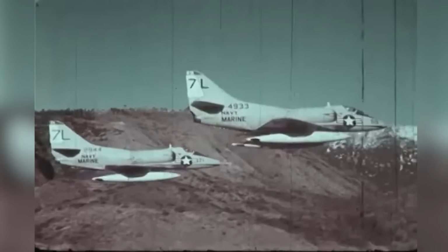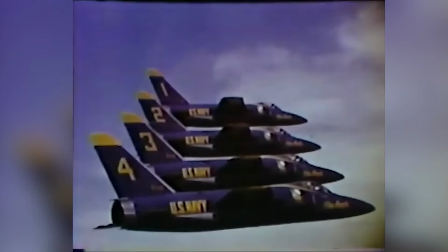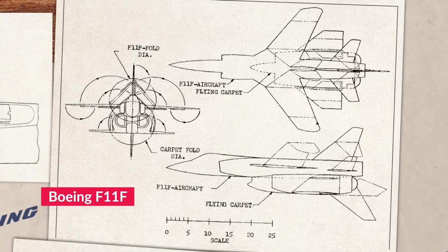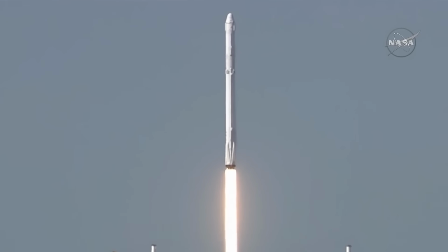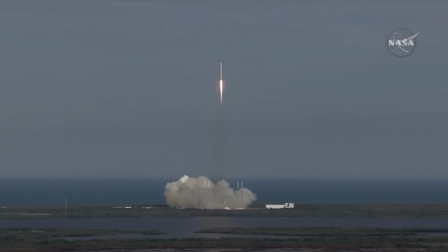As for Boeing, well, they were really in love with a concept called the Magic Carpet. Boeing's design was actually more interesting. It would take the existing Grumman F-11F and attach it to what was called a flying carpet. This was a rocket sled that could launch the plane vertically before detaching, and then return back to the submarine to be used again. It would vertically hover down like the rockets we see today at SpaceX, and then be recovered without touching the water, although presumably it could float if anything did go wrong.